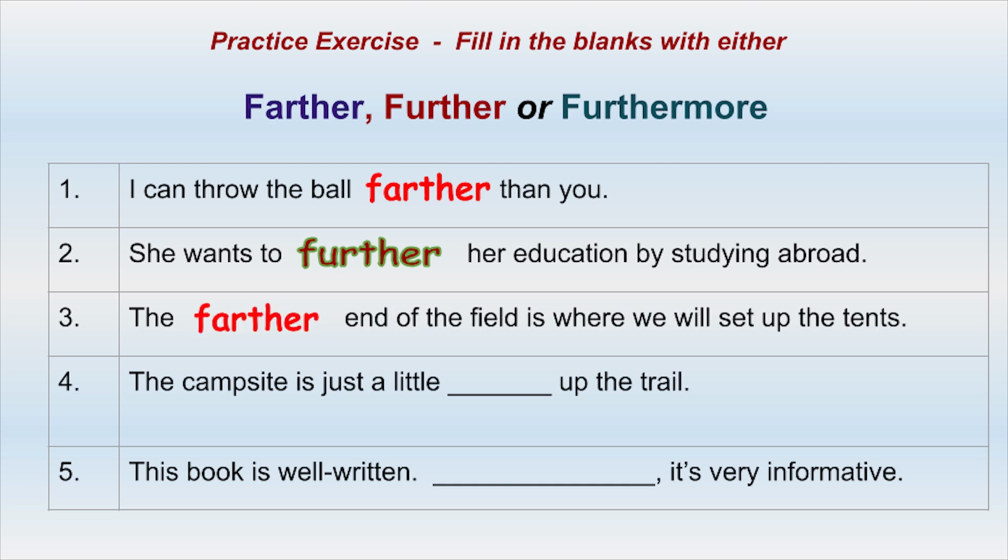Number 3, the farther end of the field is where we will set up the tents. Farther is used because we have physical locations to the end of the field. This can be measured. Number 4, the campsite is just a little farther up the trail. Here again, we can measure distance from the campsite to up the trail.